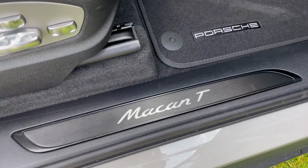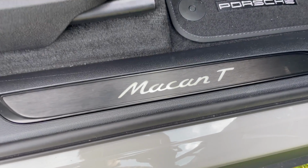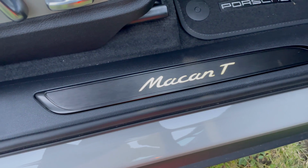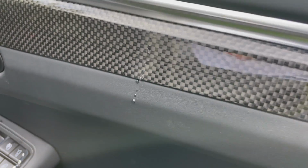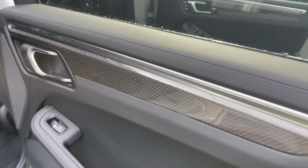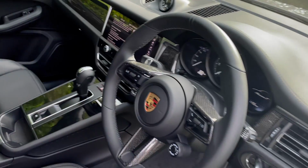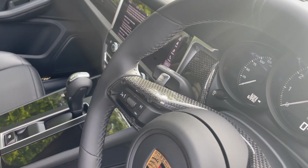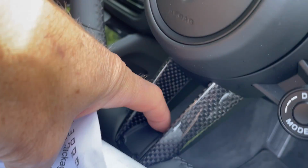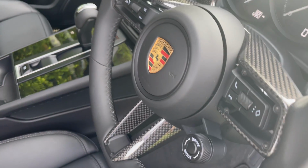Okay, first thing you notice inside are the illuminated sill protectors. They're in a black brushed aluminium with white Macan T logo. That's £324. You'll also probably notice the carbon inlays. That's £1,019 for door and dash, and that includes the back doors, which you kind of expect at that amount of money, but it doesn't get you carbon on the steering wheel. That's £482 extra. That gets you the GT Sport steering wheel, and that's also heated with a little button down here you'll never operate by mistake.